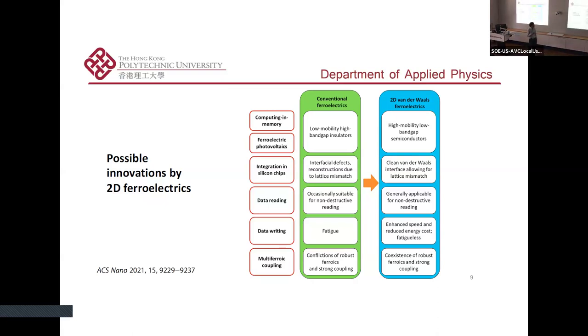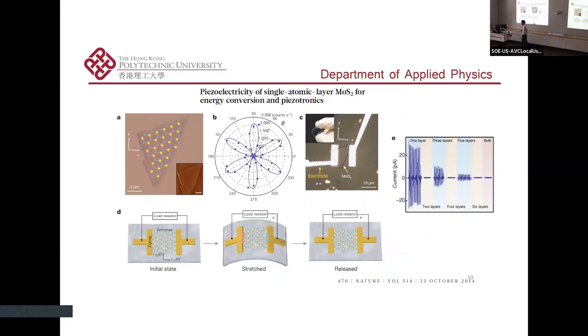So if we compare conventional and 2D, there are advantages if we can make 2D, because most of the 2D materials have high mobility and a low band gap semiconductor, and the interface is really clean, and we can also have so-called non-destructive reading compared to the bulk. And there's energy cost, we can reduce the fatigue, the speed, all this. It looks like there are lots of advantages, okay? So that makes a lot of people try to demonstrate 2D ferroelectric.